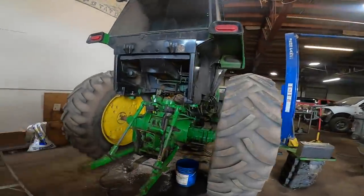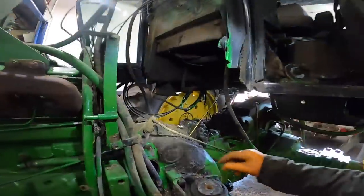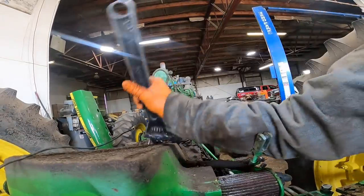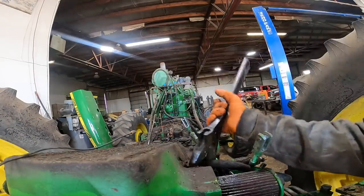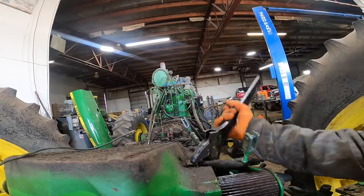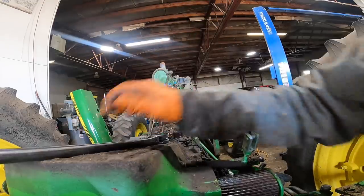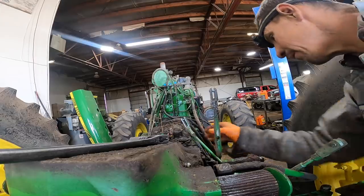So we got everything free. Now I can get back into where this mechanical heat gauge is a lot easier. Probably not much fun for you. Might be able to just lift on that and clear that. That'll stay there.